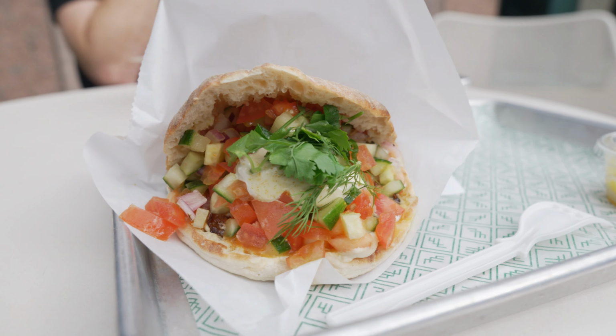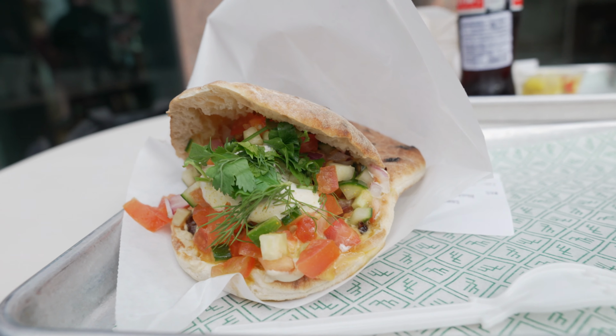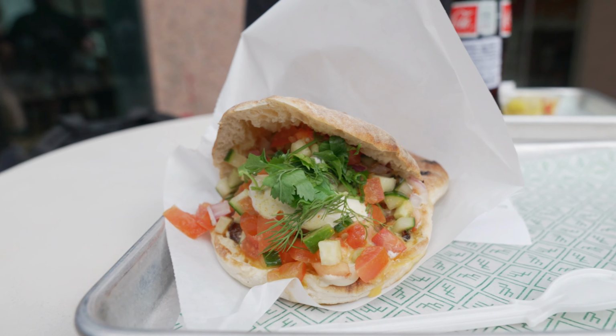Got myself the sabish. Look at this thing, loaded to the brim. Excited to dive into it.